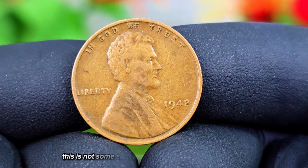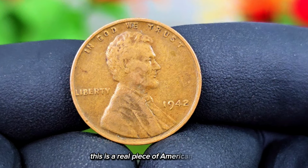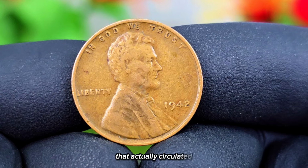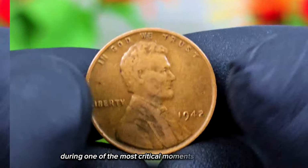This is not some shiny proof coin locked away in a vault. This is a real piece of American history that actually circulated through the hands of our parents and grandparents during one of the most critical moments in world history.